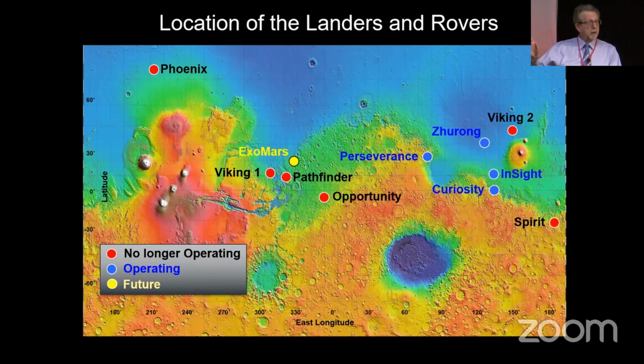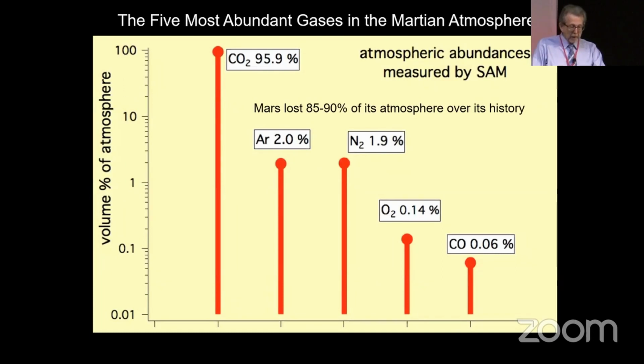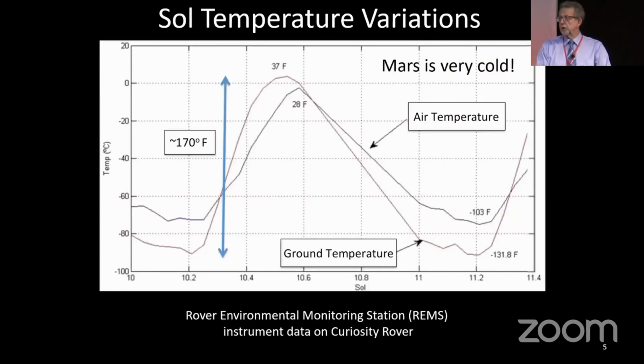The solar winds stripped a lot of the atmosphere and a lot of the water away from Mars, but indeed we believe there's a frost layer well into the soils. And of course, we're tasting that with Curiosity. The atmosphere, of course, is dominated by CO2, but there are trace gases. Nitrogen is very important, oxygen, argon, and carbon monoxide. The temperature variation is enormous. 170 degrees Fahrenheit variation in one day. And indeed, this is what has locked in a lot of that water in the crust of Mars.